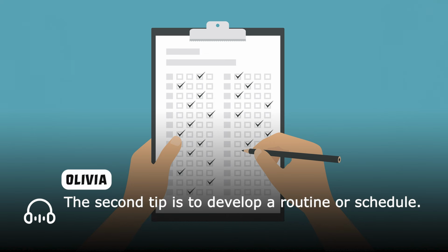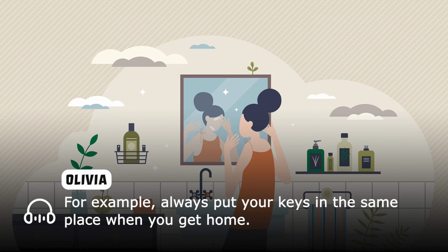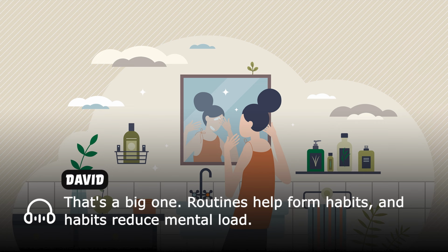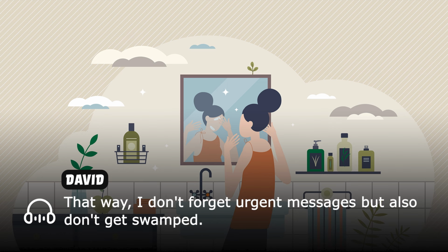What's next? The second tip is to develop a routine or schedule. If you do certain tasks at the same time each day, you're less likely to forget them. For example, always put your keys in the same place when you get home. That's a big one. Routines help form habits, and habits reduce mental load. I try to check email only during specific hours. That way, I don't forget urgent messages, but also don't get swamped.